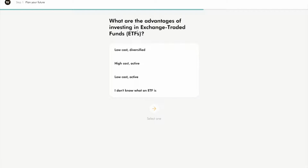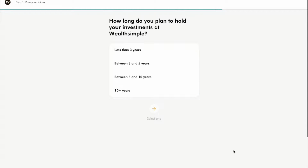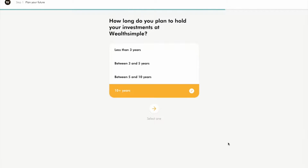What are the advantages of investing in exchange-traded funds? Is it low-cost diversified, high-cost active, low-cost active? I don't know what an ETF is. Let's just say we don't know what an ETF is and go from there. How long do you plan to hold your investments at Wealthsimple? Well, since we're investing for retirement, we're going to say 10 plus years.